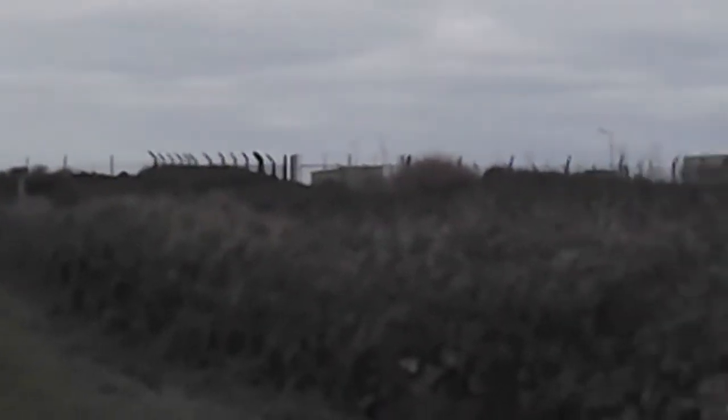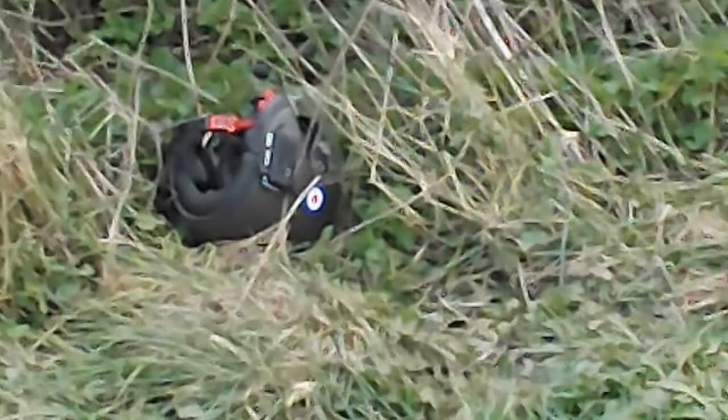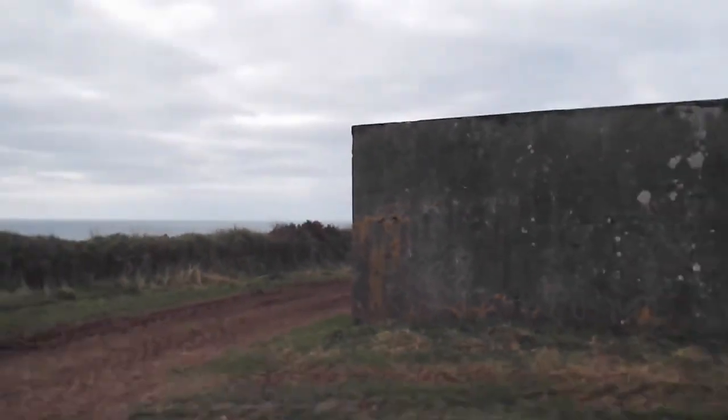Now I don't normally do this, folks, but I've actually hidden my helmet in the hedge, so it saves carrying it. But we're here at this site today anyway, and it's utterly deserted.